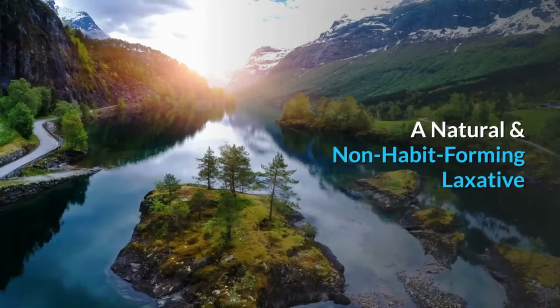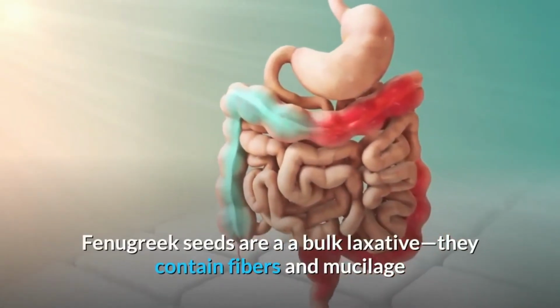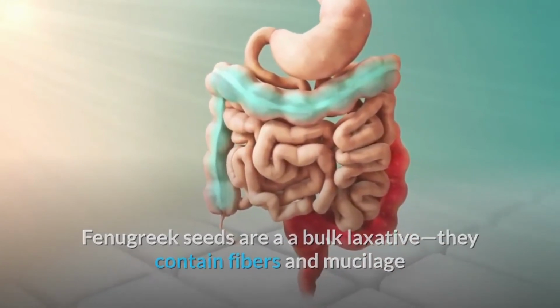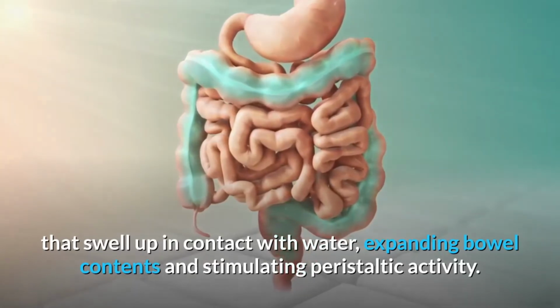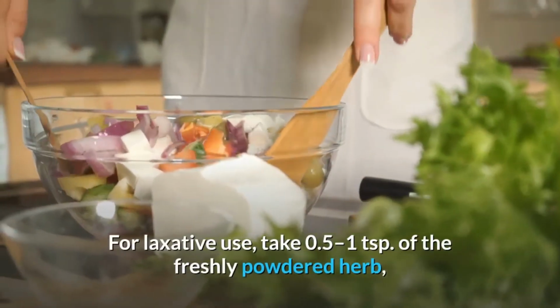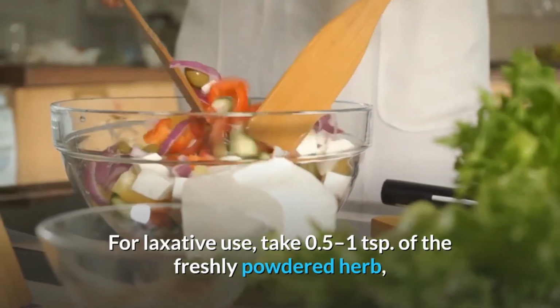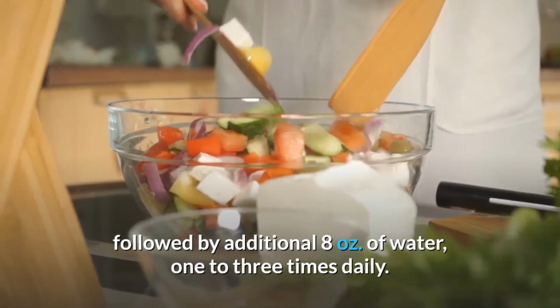A natural and non-habit-forming laxative. Fenugreek seeds are a bulk laxative. They contain fibers and mucilage that swell up in contact with water, expanding bowel contents and stimulating peristaltic activity. For laxative use, take 0.5 to 1 teaspoon of the freshly powdered herb, followed by an additional 8 ounces of water, 1 to 3 times daily.